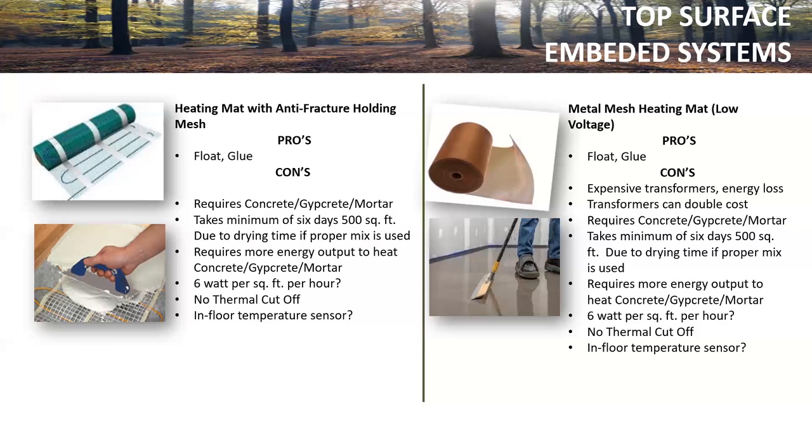While it will function well and is recognized by the NWFA, there are better systems than this particular one for the application of the floor coverings we're discussing here. Something to consider mostly is the installation time.